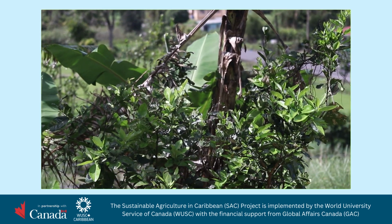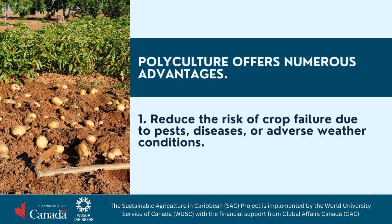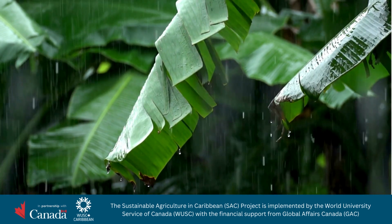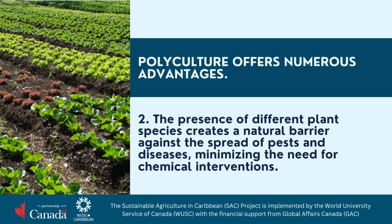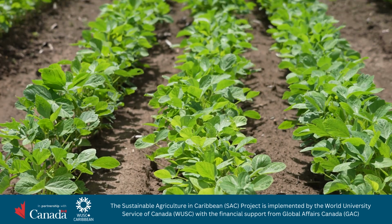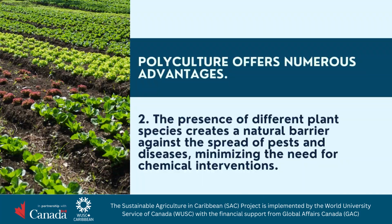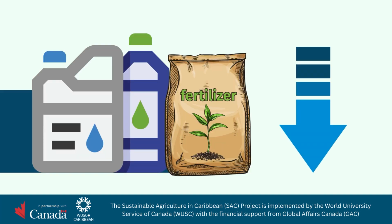natural ecosystems. By cultivating a variety of crops, farmers reduce the risk of crop failure due to pests, diseases, or adverse weather conditions. The presence of different plant species creates a natural barrier against the spread of pests and diseases, minimizing the need for chemical interventions.